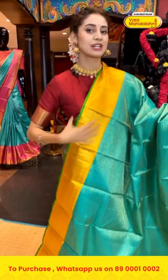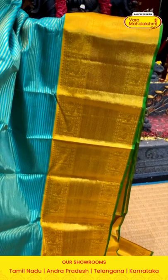Now let's move on to the next beautiful sari. This one is in sea green and yellow color. What a perfect combination of colors and zari work. On the body, we have zari lines and gold zari. It's a very classic, very elegant sari. And the yellow color border has leaves jal, dollars in boxes, peacocks in zari boxes, diamonds, and all this work is in gold zari with a green color edge to your yellow color border.